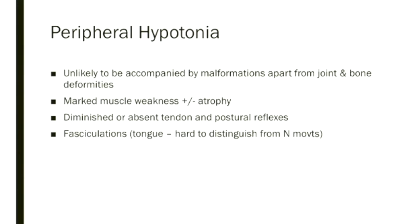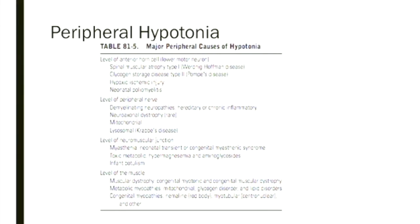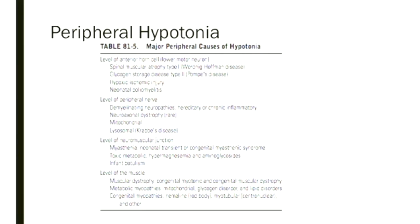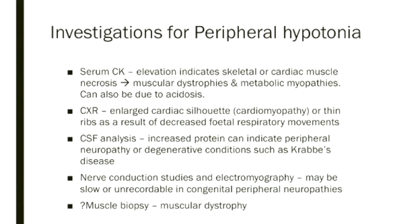Causes of peripheral hypotonia can be lower motor neuron disease, such as spinal muscular atrophy I mentioned. Could be demyelinating neuropathies, myasthenia. Each one of these diseases is quite rare, but because they can present similarly, this is why it's an important topic, I guess, rather than each one of these things being likely to come up in its own right. It's important to have an idea that there are many causes.